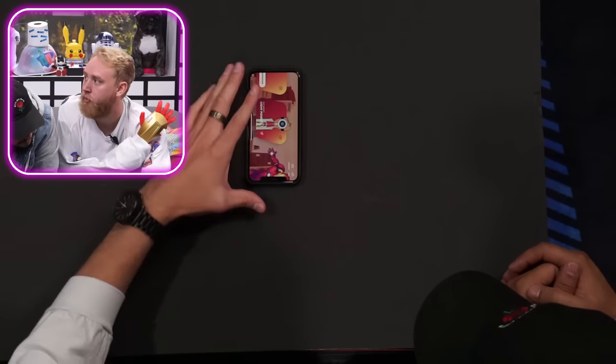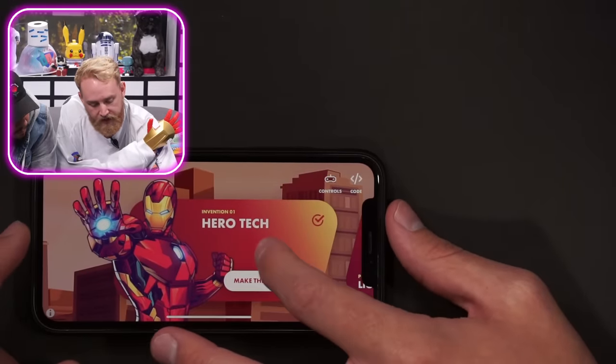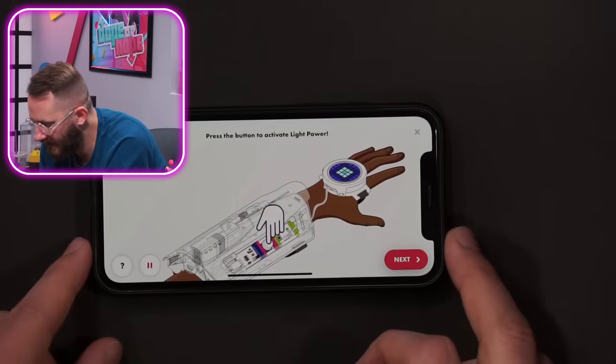Oh, and the app helps walk you through which inventions to make. So like right here, you can start with the first one, which is Hero Tech, invention one. Yeah, you can go into like light powers. Let's go. Press the button to activate light power. I did. I'm not getting any activation, homie. We might not have built it correctly. Not a lot of engineers on our team. I'll tell you that right now.